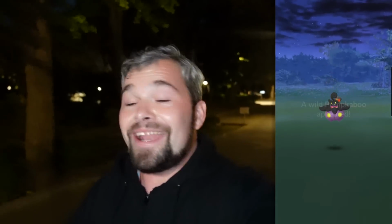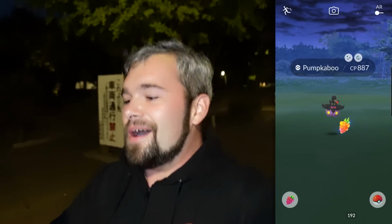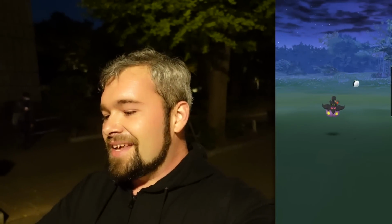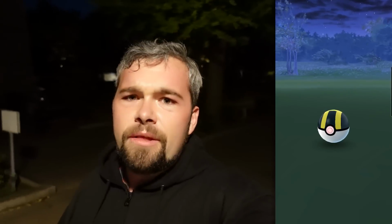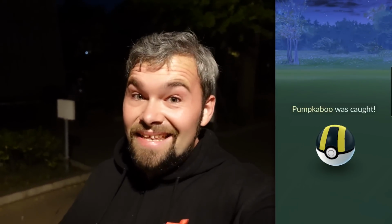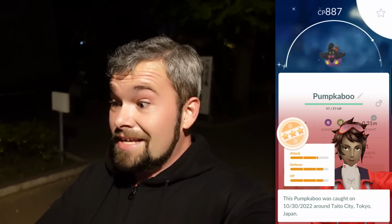So I've got good news and I've got bad news. Good news is there's a shiny Pumpkaboo, which is amazing, but the bad news is I think this is another extra small. So now I have 3 extra smalls, which is not what I was hoping for, but you know what? It is what it is. I mean, I'll be able to trade it with other people that may have been lucky enough to get themselves one of the bigger ones and they want one of the smaller ones for whatever reason, but I'm just happy to run into it because it's been a little bit before I've been able to find anything.